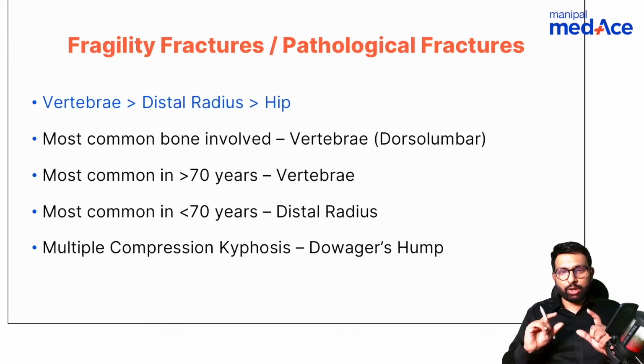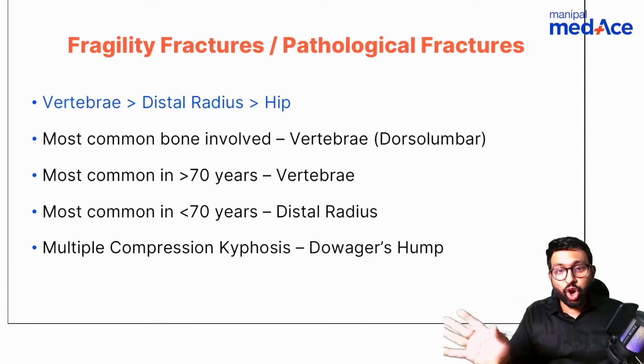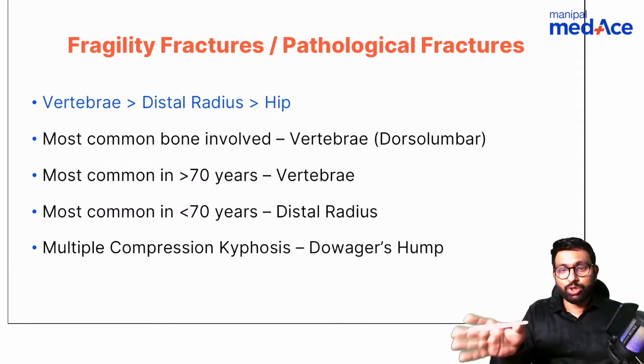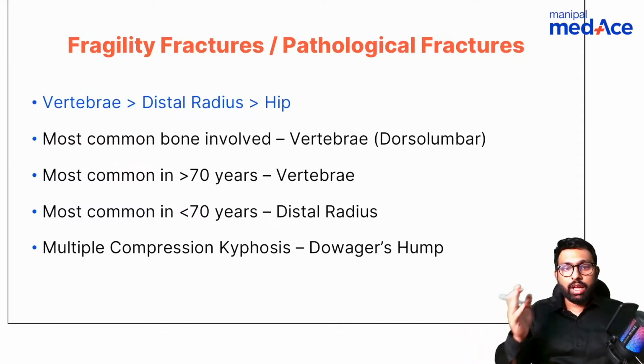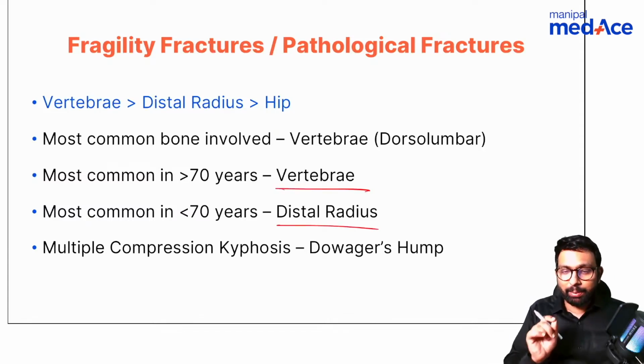So understand this, that in osteoporotic fractures, when there is a fracture, it is a fragility or a pathological fracture. So this pathological fracture, most common bone involved is vertebrae. Dorso-lumbar vertebrae is most common. Everyone knows this. But if you want to understand further, most common in more than 70 years is vertebrae. Most common in less than 70 years is distal radius. Please remember this fact as well, because I've told you in INI-CET they like to dig deeper.